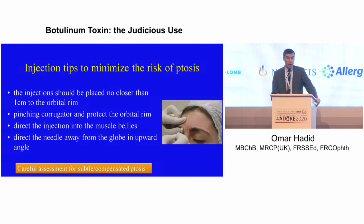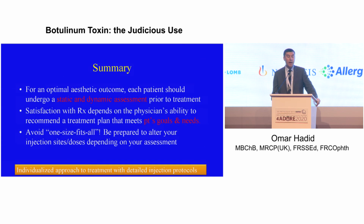Be careful with inducing ptosis with this. The mechanism is different to the ptosis you induce by here, because some of the botulinum toxin may just go into the levator muscle. So you can do things like pinching the muscle, holding the brow, injecting away from the eye, injecting deep into the belly of the muscle, and this will help to reduce the risk of ptosis.